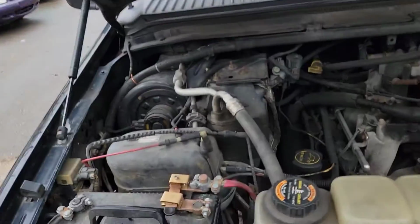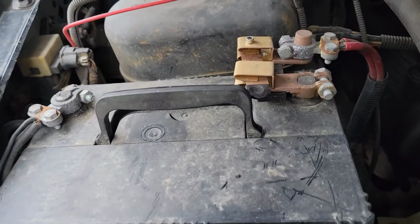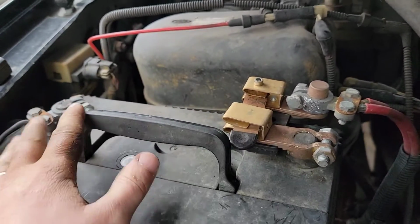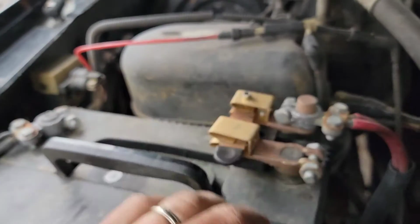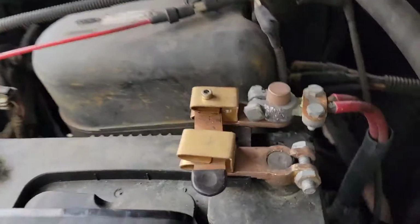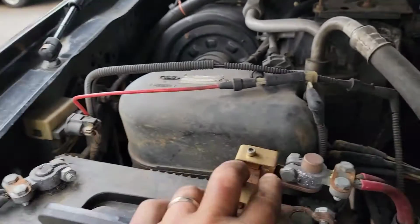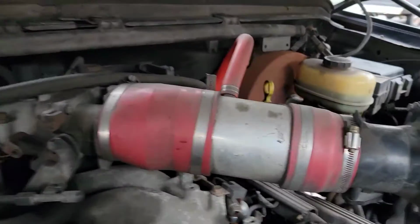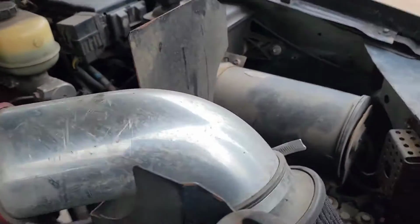Pop the hood here. It has such a bad parasitic draw that when you put a jump box on this thing, you could weld with it. So they got that on there. Keep it old school. I have one of these on Alice's Fairlane, but it's not quite that bad of a draw. I think this intake is worth more than the whole truck.